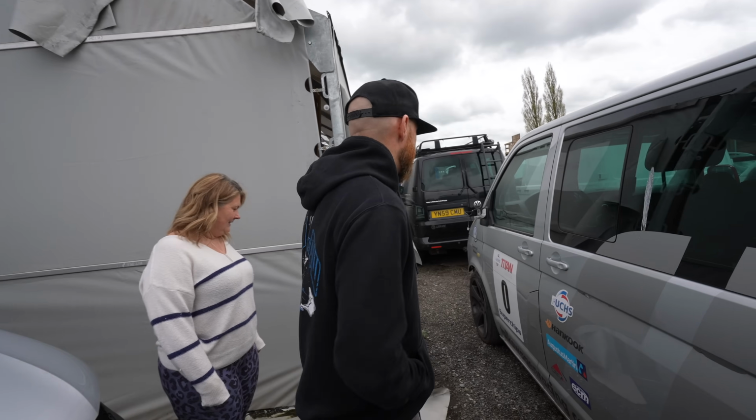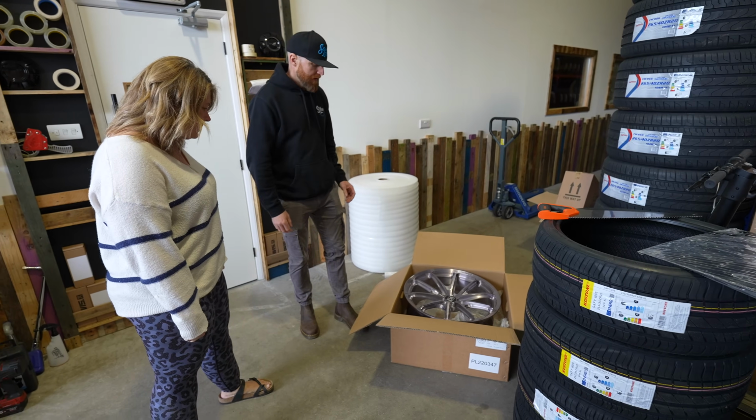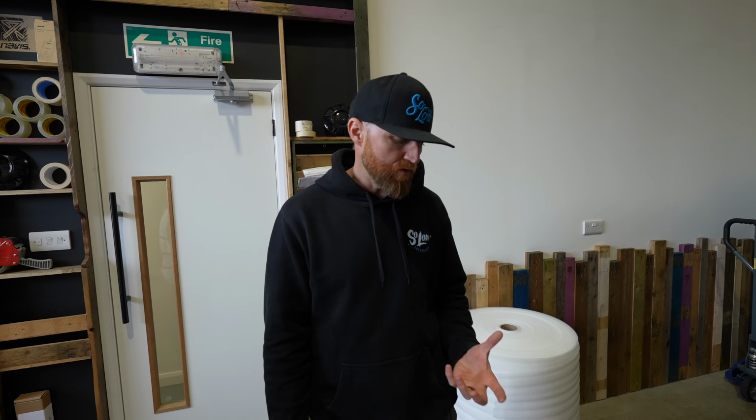Should we have a look at the wheel workshop? Yeah. So this is your new forged wheel for your ID Buzz. Yeah. So that ID Buzz has had 10,000 miles now. Loved it. It's had 2 sets of wheels, but we wanted to change the look of it. It's had very flat-face kind of designs, but we wanted something a bit more sporty.